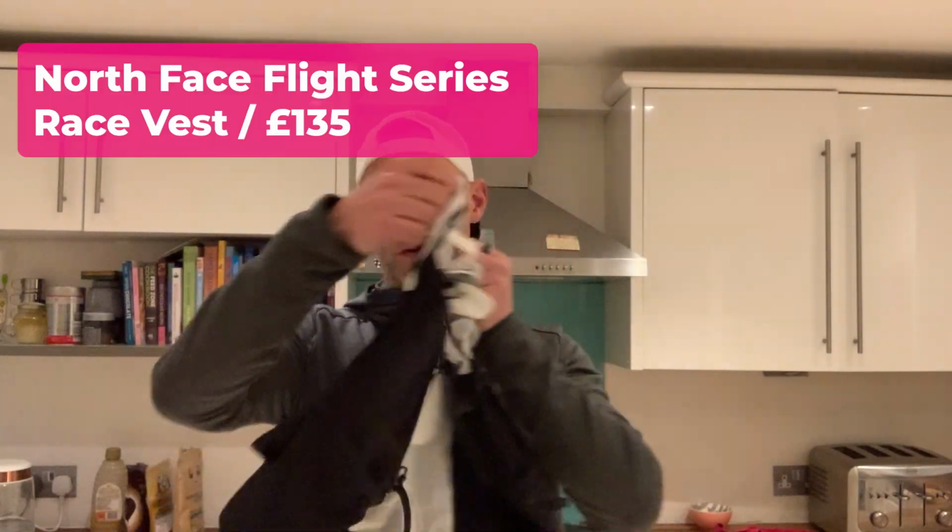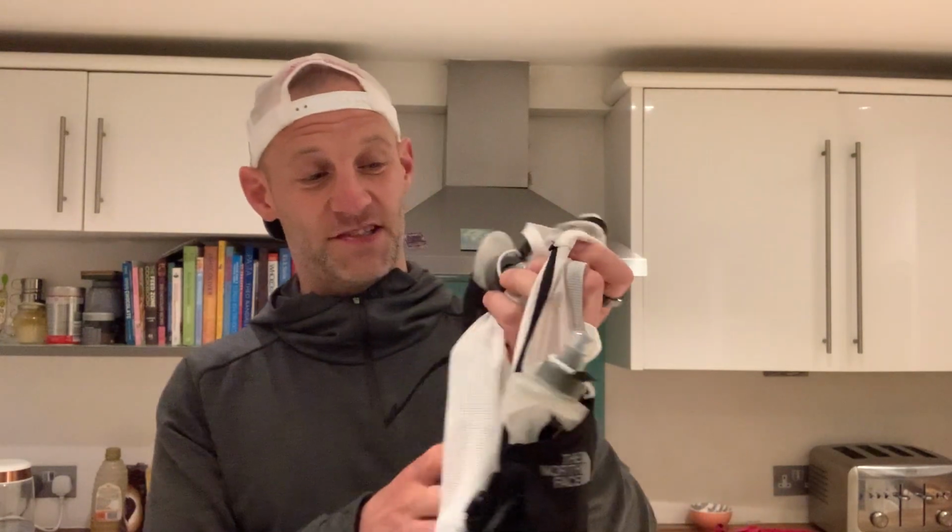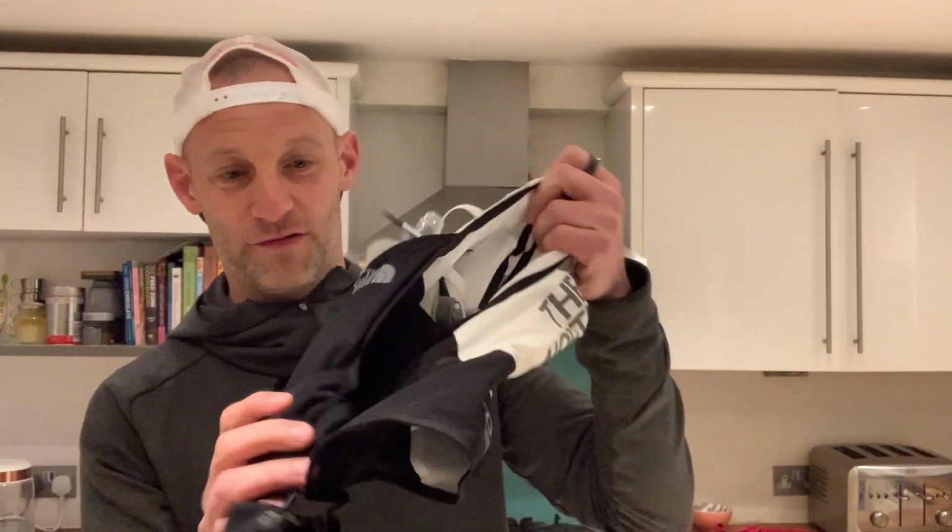I'm also going to be putting this to the test. This is a really sort of super minimal North Face Flight Series race vest. I guess it's designed for ultras, but for a half marathon, it's nice and minimal. We've got a couple of soft flasks, potentially good for self-sufficiency. We'll see how that runs.